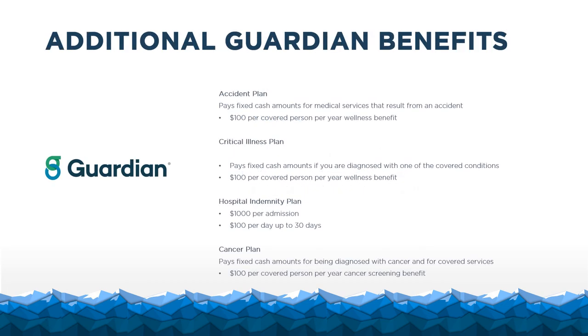Clear Labs offers you an opportunity to add some additional benefits on a voluntary basis. There's an accident plan, a critical illness plan, a hospital indemnity plan, and a cancer plan. These plans all pay fixed dollar amounts directly to you. Please check out the Flock website for more information.